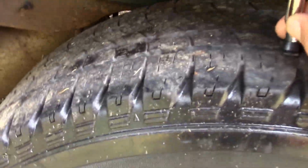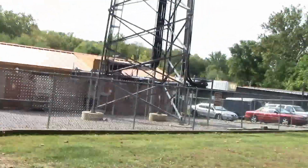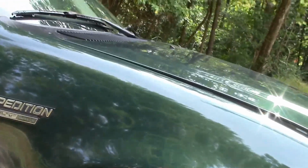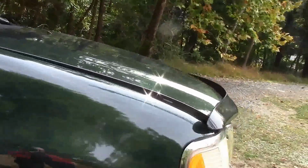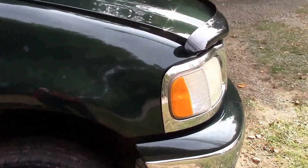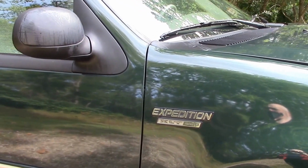Come on around here. And I'm gonna guess they're all pretty much gonna be the same. Yeah, that's a little less actually, maybe around 6. And that one, yep, right around 6, 7. All right, so moral of the story is very simple. You got about maybe a little less than half your tread life left on the tires. It'll be your call as to whether or not that's acceptable for you to drive this vehicle. It certainly is safe right now to drive, but whether you want to go through the winter like that, again, that'll be up to you.